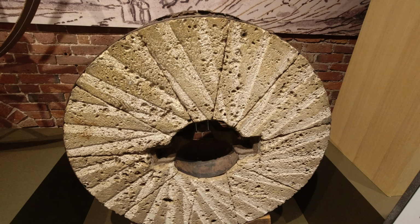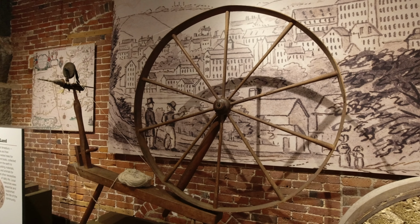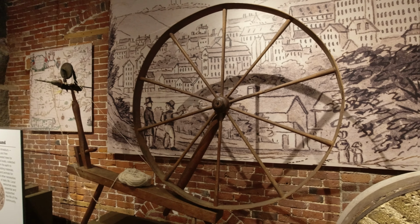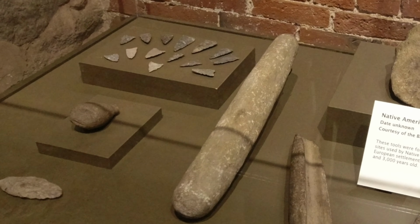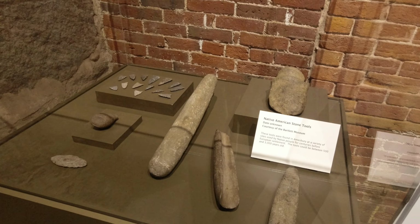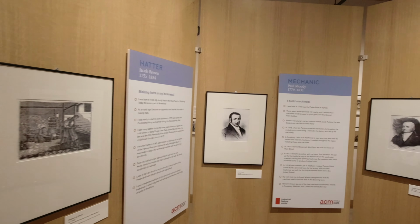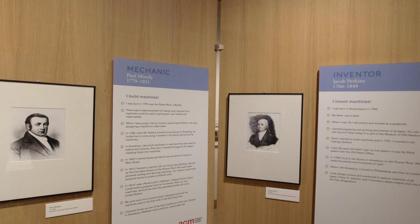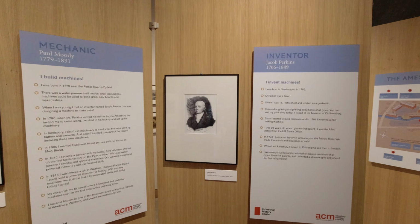And this is one of the stones from a circa 1830 gristmill. And of course, they have a nice 1830 spinning wheel in wonderful shape. And now, of course, there were all kinds of Native American stone tools that predate the settling of Massachusetts. And they also have a panel of very important people who moved to West Parish of Salisbury in Massachusetts, which is currently called Amesbury today.